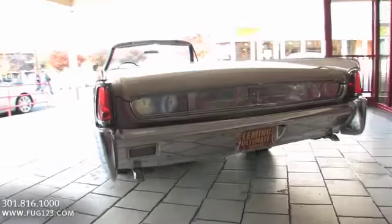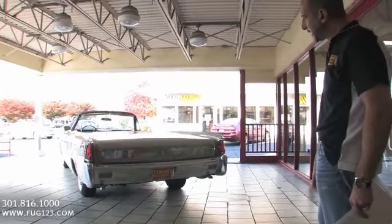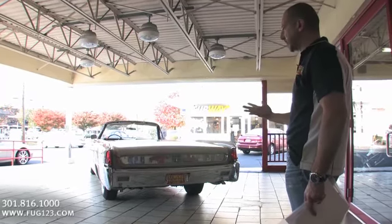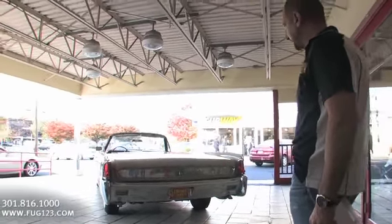Look how beautifully done that is. This one has a dual exhaust on it, so it's got a little bit of sound but not a lot of rumble, because you want it to have some performance. Because it's a bigger car, you want it to be able to get out of its own way and get rolling, and this car here really does that.